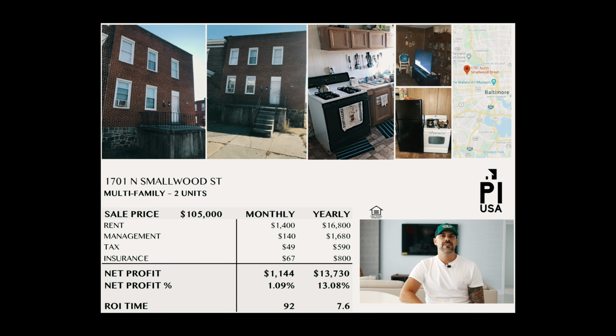The net profit is $1,144. This has a great return, 13%. It's a 13% return per year. So that in perpetuity is a lot of money. In 7.5 years, you'll have your money back. In 7.5 years, you're going to have your principal paid back, which is amazing to buy a new one.